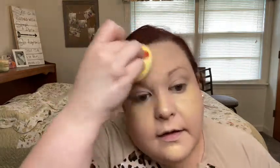So my nose really needs help, so let's do some nose work here. Let's see how this works. Do you guys see this? How it's peeling up? I can't do it. I need a good base for my face to look good. So I'm sorry, I'm going to have to take this off and use a different primer and see how that goes.